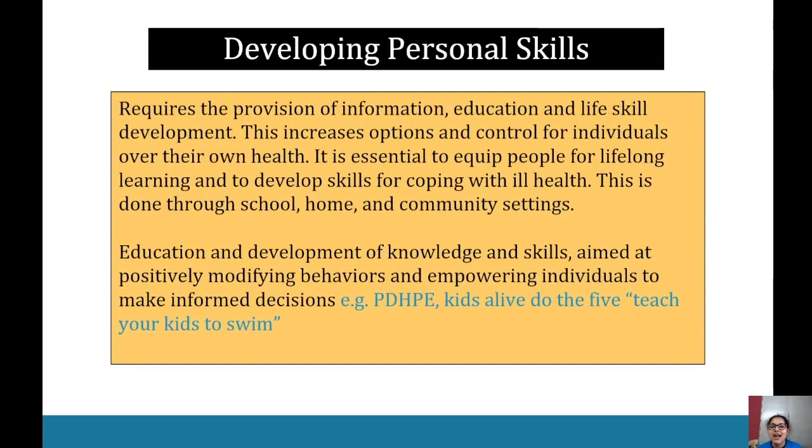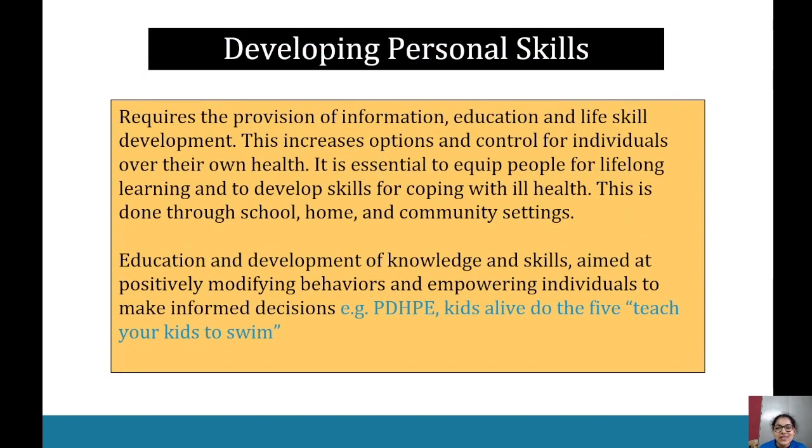So, firstly, let's have a look at developing personal skills. It requires the provision of information, education, and life skill development. This increases options and control for individuals over their own health. So, this is all about education. It is essential to equip people for lifelong learning, right? So, this is where we are educating people through school, home, and community settings. Education, development of knowledge and skills is aimed at modifying their behavior. So, for example, doing PDHPE from K to 10, kids learn to do the five.